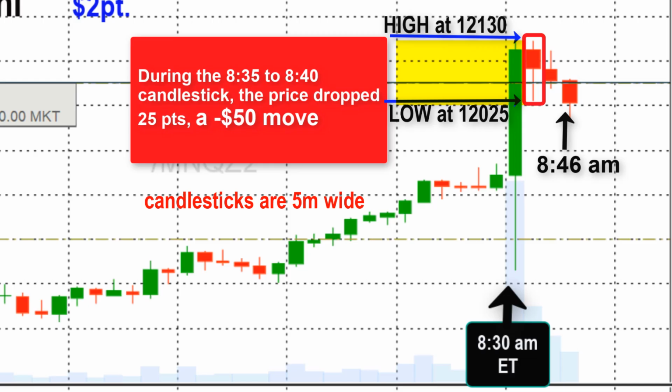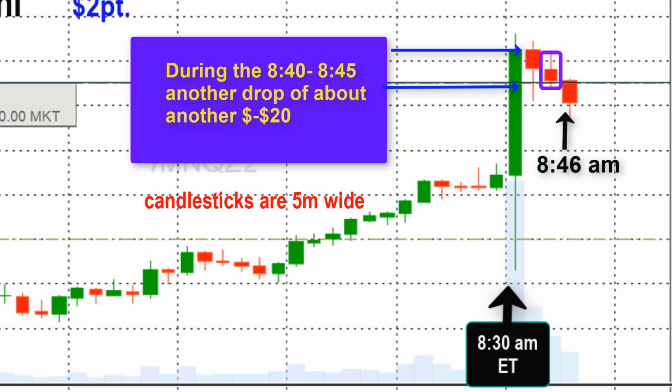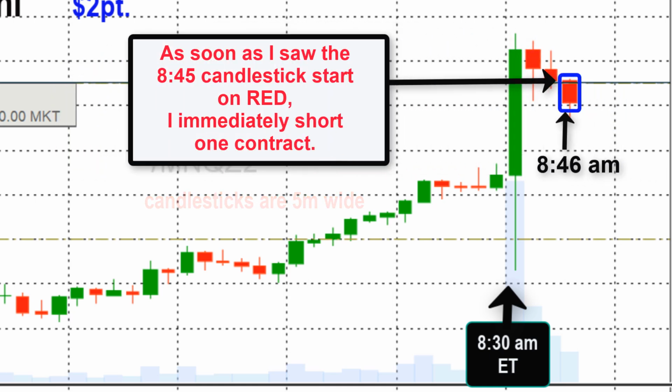In the next candlestick, 5-minute period, 8:35 to 8:40, I watched prices drop by a value of about $50 or 25 points. Then in the candlestick from 8:40 to 8:45, another drop of $20. So the moment I saw the 8:45 candlestick begin in negative red territory, I immediately shorted a contract. And this is the moment I realized I was getting a little bit lucky.